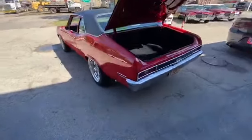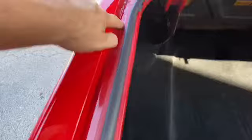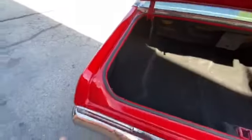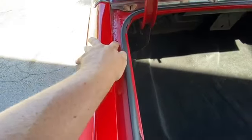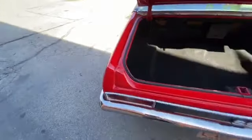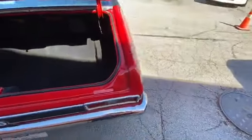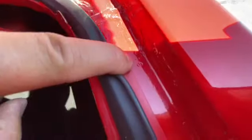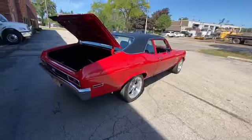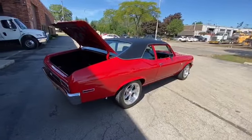Listen, here's the proof. Here's your VIN stamp number on the upper quarter. It shows you that this is original, because the remake, the repops or replacement panels don't have the VIN numbers that are stamped on the quarters. Here's on the other side, under here, if you can see it, there's the numbers as well. This is also a factory quarter. This is a factory sheet metal car, okay?